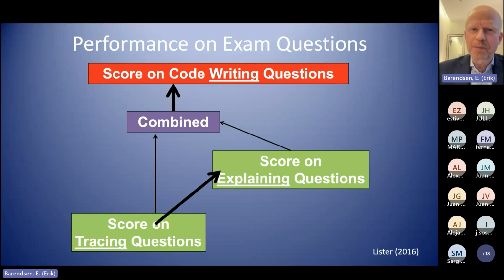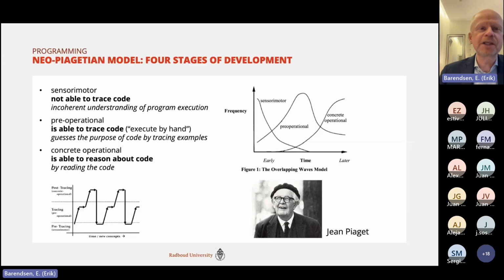And now we know how people develop, and we can help students develop, because we have to give attention to tracing and to explaining. And this was all hidden in the past. So what they did is they made a kind of model about development stages of students.